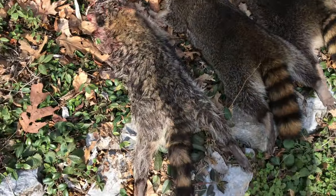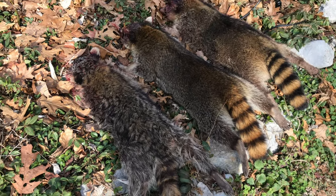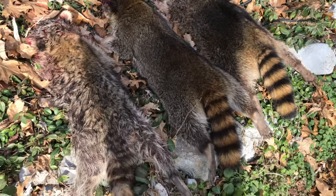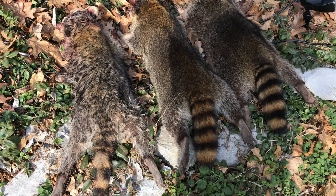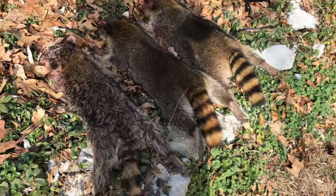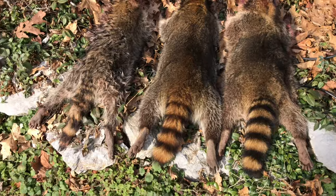So the one here on the left was the last one that we caught, down in the creek bottom. All three are males. Apparently this is the raccoon rut, which I had no idea even existed, which if you think about it, I guess I should have known, but I had never thought about before. And it being pretty cold, it's still only about 25 degrees.